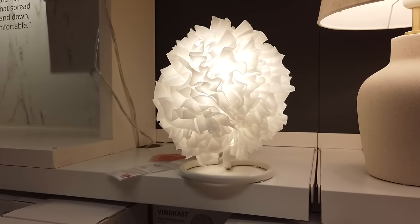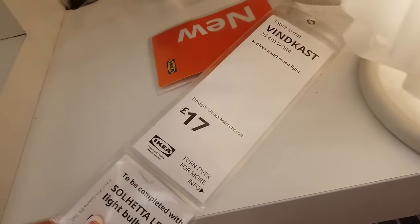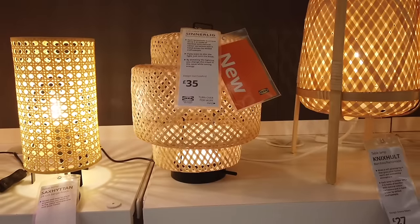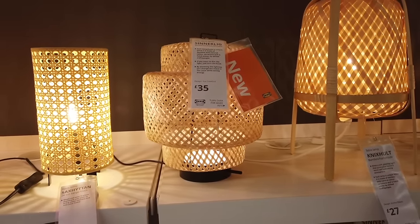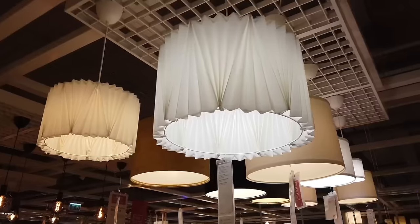Looking at the lighting when I go into IKEA as well. I thought this was really cute. It looks like a little cloud, and it was only £17. They do have a larger light, like a pendant as well to match. And then this one was only £35, matches a big pendant as well that's really popular in IKEA.